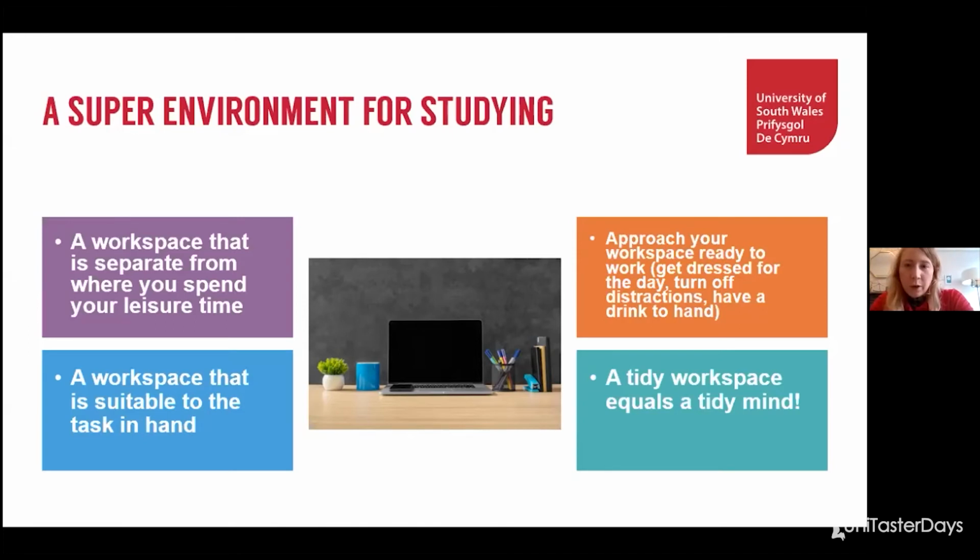When you go to that workspace, it's really important that you treat it as if it's a working day. So getting up and getting dressed and ready to face the day at work will actually help prepare your mindset for that day. So it's definitely something that I would recommend. Have a really good breakfast and get yourself dressed and ready to go. And when you approach that workspace, it's really important that you're honest with yourself about what might be distracting.